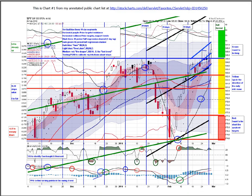Market health check. Over the last 4 months, the vertical blue lines are 10, 20, and 30 days worth of look back. The horizontal red lines are support levels that used to be resistance, and which, if the market fails here, would become targets on the downside. This blue line was once purple. It represented the swing high.